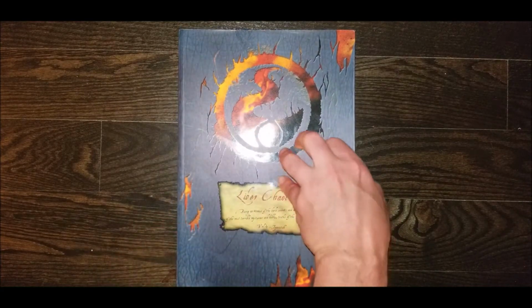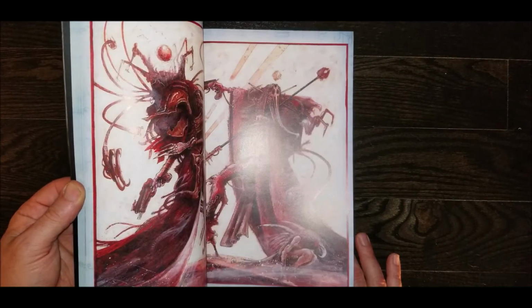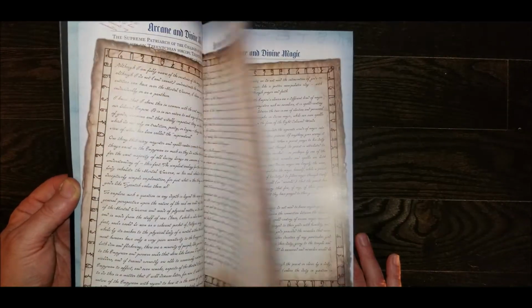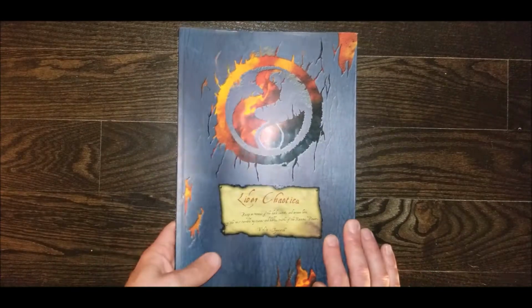But really cool, like I was just showing you there, lots of different artwork and a whole bunch of lore and everything around it. Really neat book. So again, I don't know exactly what I'm going to end up doing with that, but it's either going to be for sale, or if anyone wants to trade for it, I'm more than happy to do that.